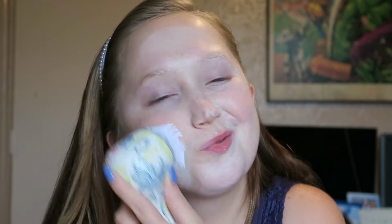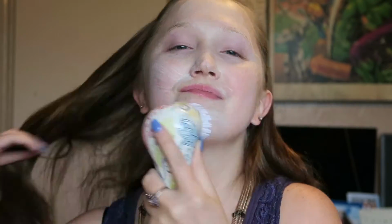What I love about the Clarisonic too is that it beeps at you every, you know, minute or so to switch sides so that you're not focusing too much on one side of your face, which again, I think a lot of applicators out there do that, a lot of brush cleansers, but I just really like this one.